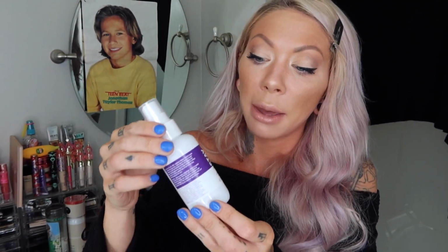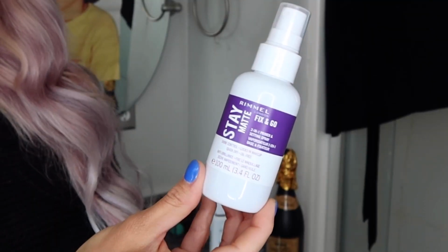Now, we're gonna set this off with Stay Matte by Rimmel Setting Spray 2-in-1 Primer and Setting Spray. So I guess we could have used this at the beginning and the end. Shine Control Locks in Makeup Quick Dry Oil Free. $5.97. Give this a spray, and I mean we are spraying it, ladies, okay?